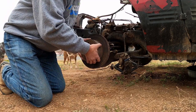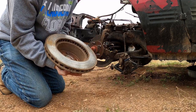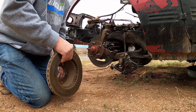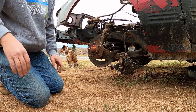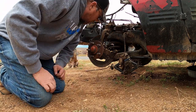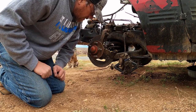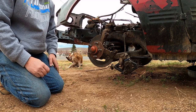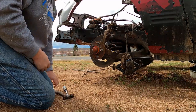Alrighty, let's slide this rotor off. It comes away separate from the hub itself. So we'll toss that to the side. And then we just have this hub piece left, which is primarily what we're after. So better find some more tools.